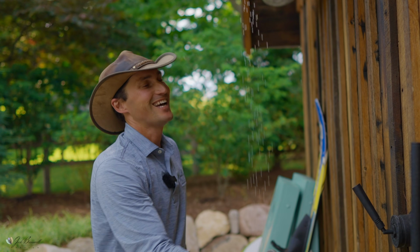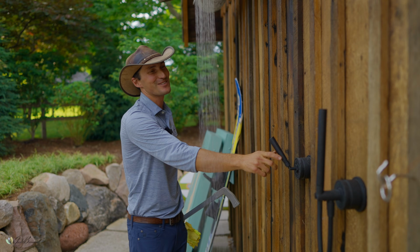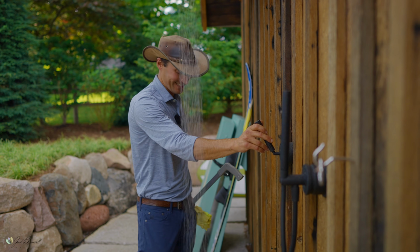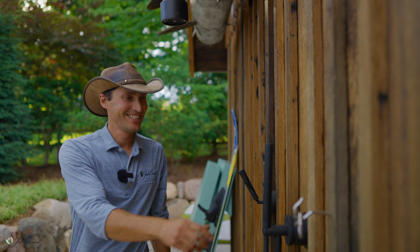Oh, of course, I had the wrong one on. Soaked myself. Look at that. Outdoor shower. So cool. So cool. That was pointed right at me on purpose, wasn't it?